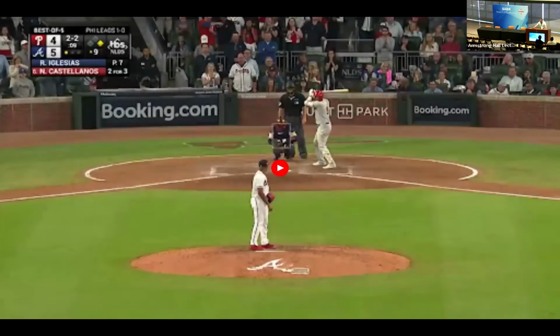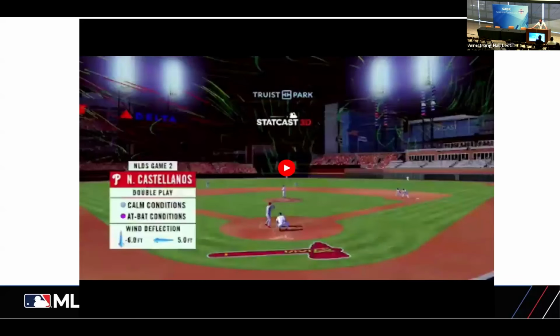All right, that's the game ender. Probably maybe the most spectacular play of the playoffs, one of them at least. But let's look at this with what would that hit have done if it wasn't windy for that play?